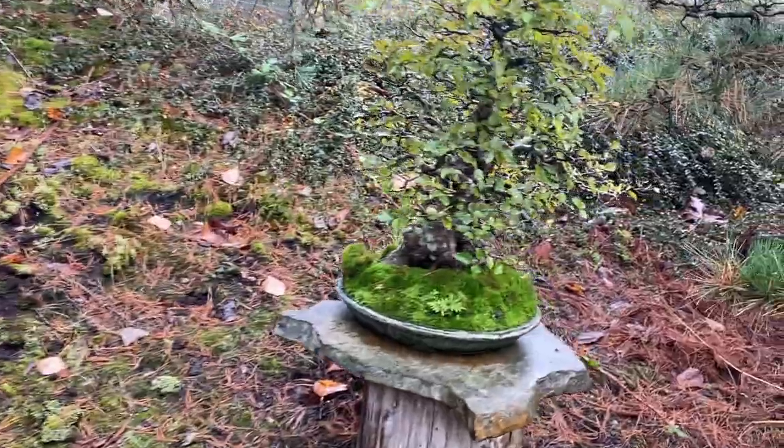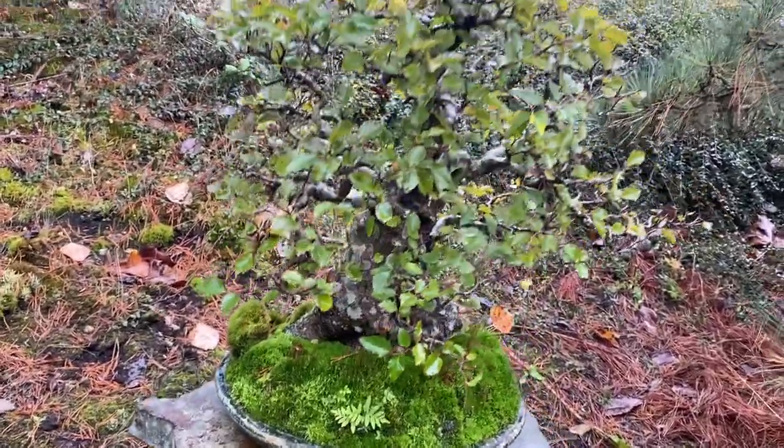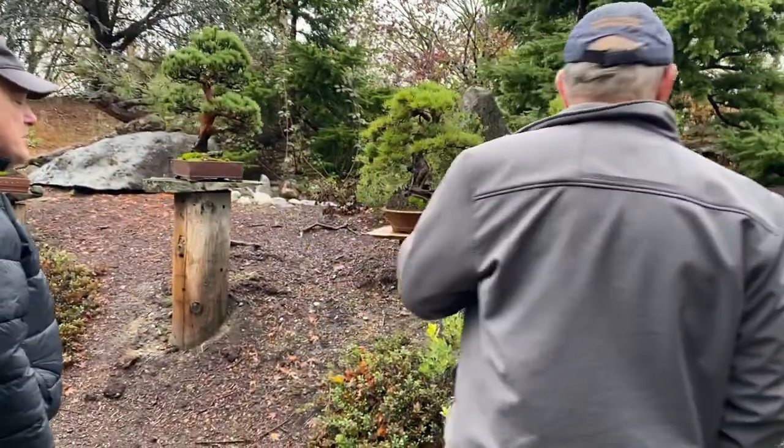I had the local club come in and help me prune the pine in July, so they all... And you cut all the candles? Yeah, not just the strong ones. Yeah, take them all. Weak ones. Every one. That's Kimura's theory also.